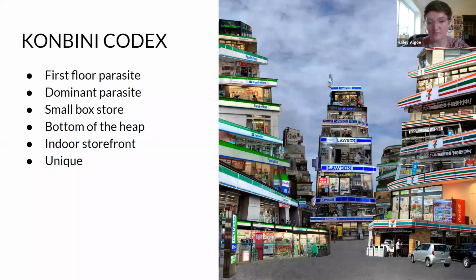So I want to talk about each of them briefly and show you guys some photos, and then at the end, hopefully have some time for questions and discussion among everybody here. So the different categories that I delineated are the first floor parasite, dominant parasite, small box store, bottom of the heap, indoor storefront, and finally the very creative title of unique, which we will get to.